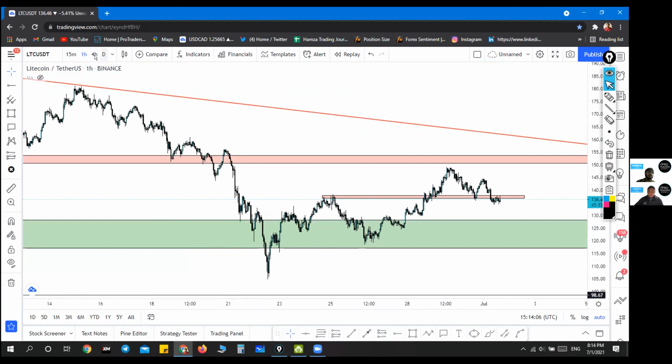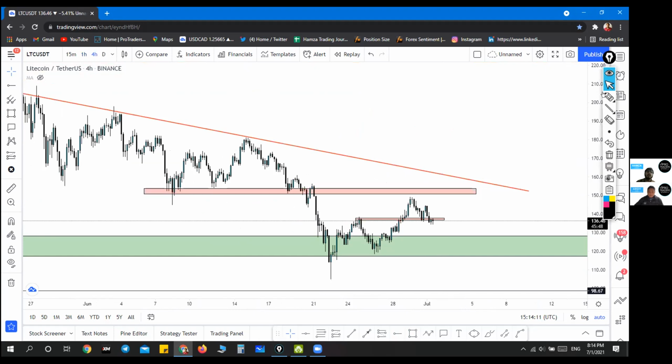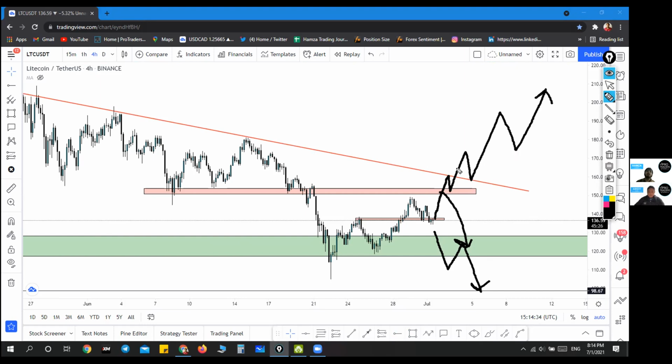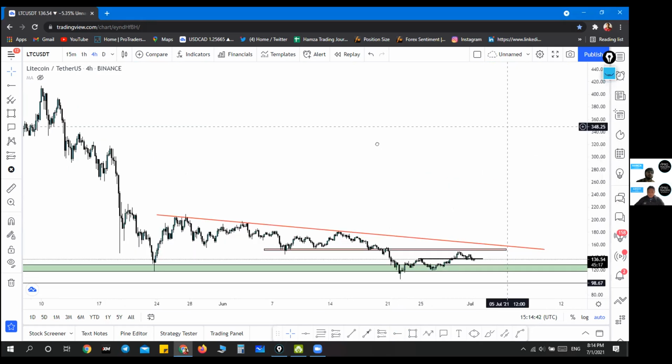To summarize, we need to wait until the price reaches this area, and we could sell with some sort of confirmation right at this area. The second scenario would be a breakout to the downside of this area for a further move to the downside. And the third possible scenario is if we get some aggressive breakouts to the upside, so we could enter buys when the market starts making some sort of bullish market structure. So this is what I got for Litecoin.